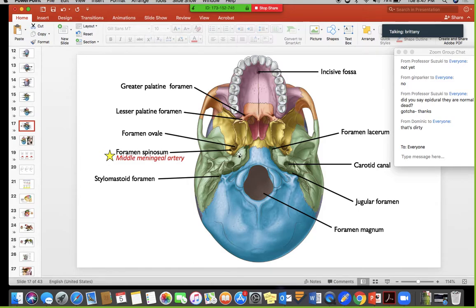And so what they'll do on the practical, the way that they test to see if you know what is passing through each of these foramina, is they'll feed a pipe cleaner through the foramen, and then they'll say, what structure is passing through the foramen where you see the red pipe cleaner?